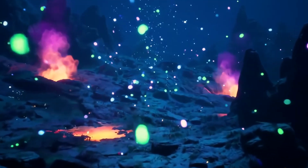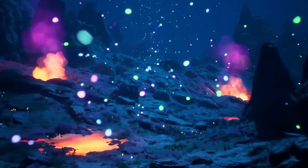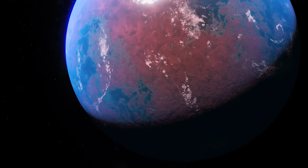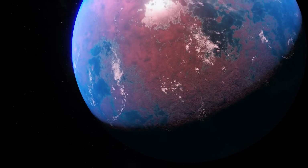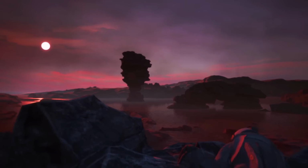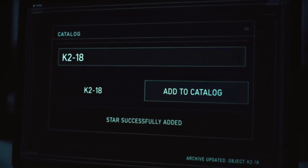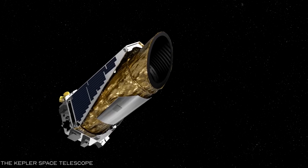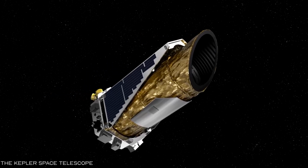Maybe nothing. Maybe K2-18b is just a hydrogen-wrapped ball of gas and boiling seas. Or it's more. Perhaps life has been waiting in the darkness between the stars, quietly, patiently, growing in alien oceans, sending out signals not in radio waves but in molecules. And maybe, just maybe, we've finally heard one.